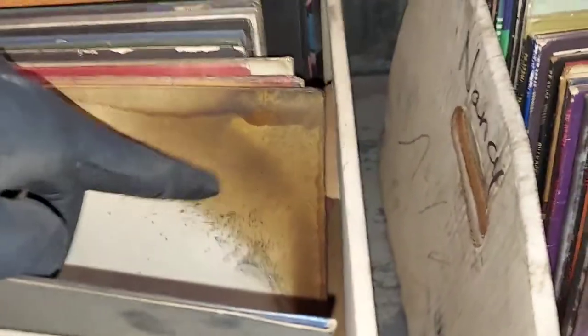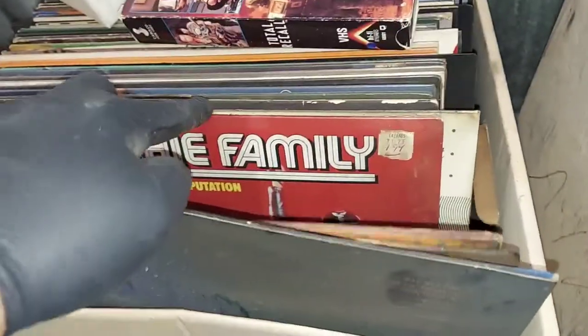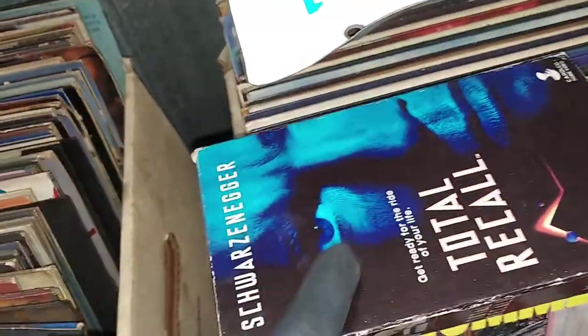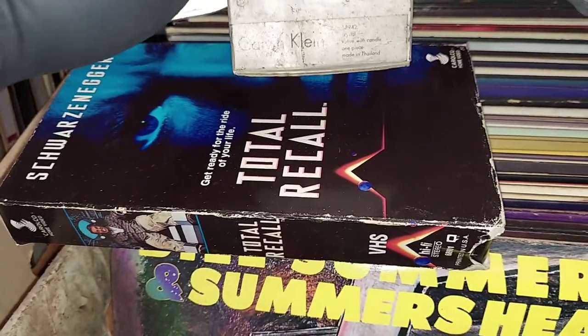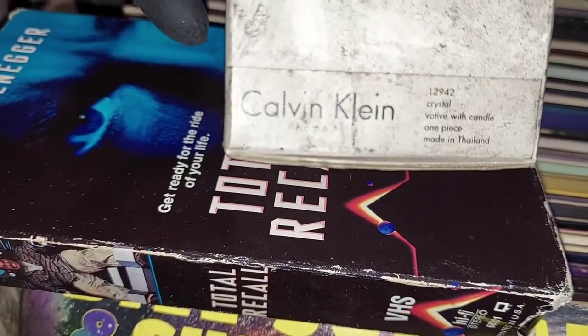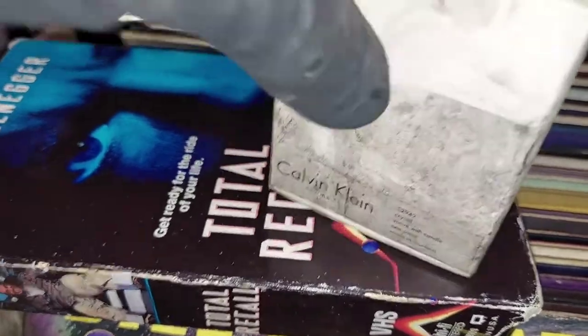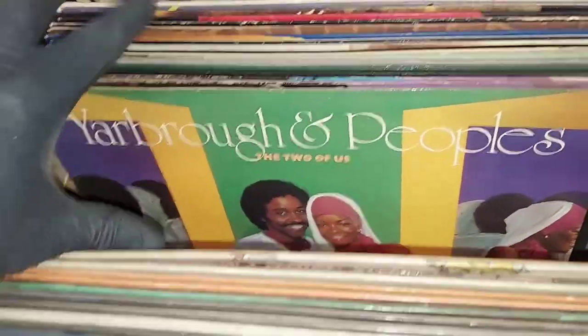Look at this. This is damage to it. I'm not sure if this is fire damage, I'll have to check later. But I mean, this VHS, that one I'm keeping. I found this Calvin Klein bottle. That's why I'm worried that there may have been some kind of fire damage. I didn't see much of it, but this is some kind of crystal thing with candle. Here, look at this in Houston.